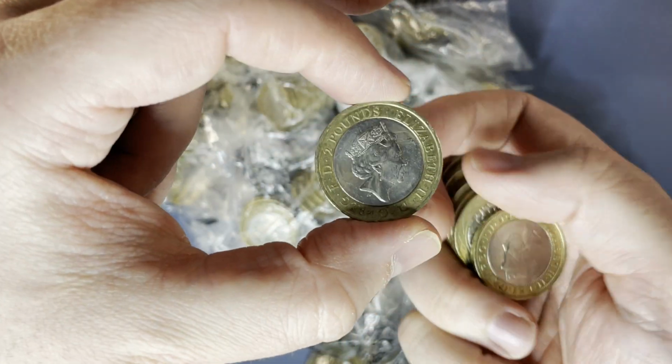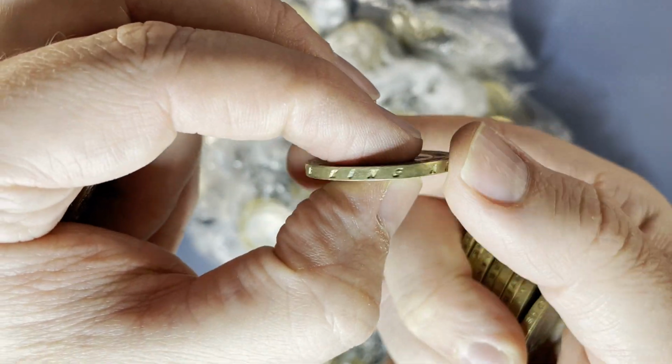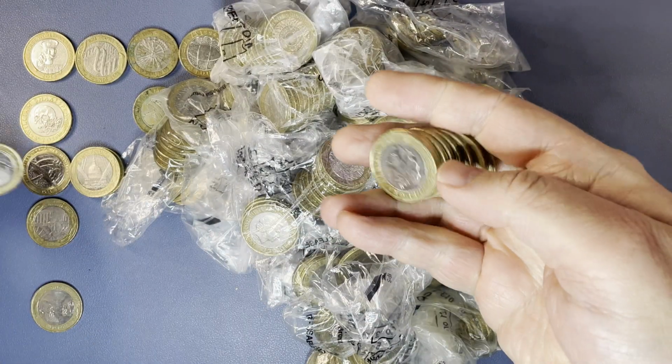It's going to be something. Jodie Clark, £2. It's another Army Centenary with no rotation error and no edge inscription error.